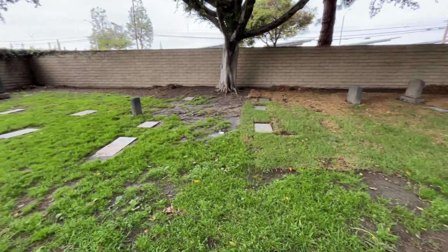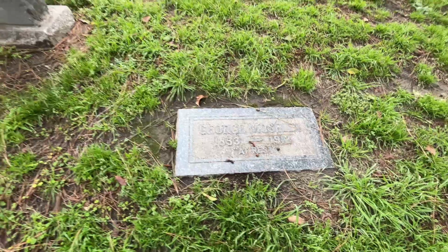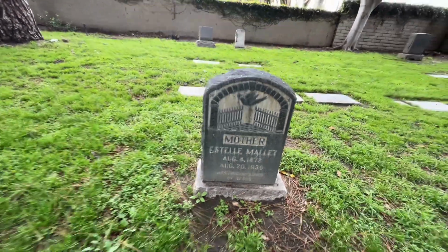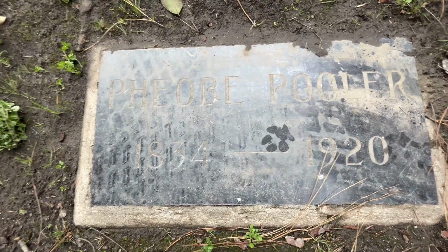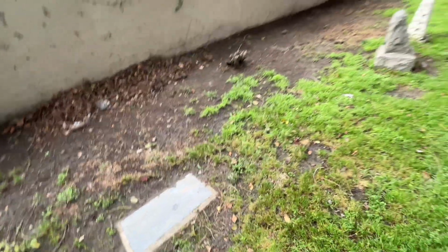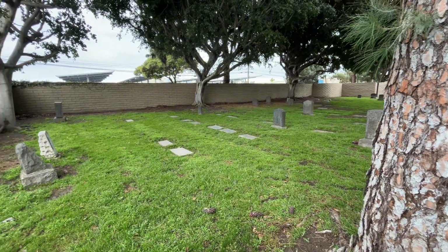All the gravestones in this section, everyone was born in the 1800s. Born 1853, died 1912. Mother, Estelle, August 4th, 1872 to 1939. Phoebe Pooler, born 1834, died 1920. Wow, going back to 1834. We're way over in the corner of the cemetery, so this is undoubtedly where they have some of the original headstones, over in this little pocket. So much history here. Wow.